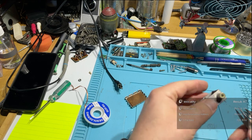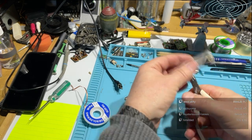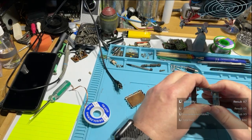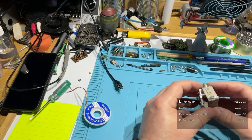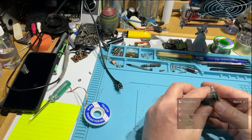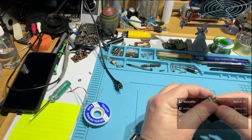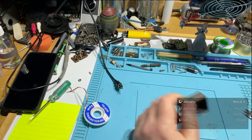What we do is we flatten those two legs. Make sure it's still reasonably square. Then we'll put the base back on it, even though we don't need to. You don't really need to put this back on at all, but I always do because I think it looks nicer.